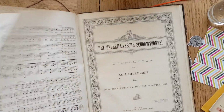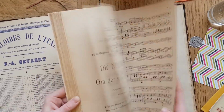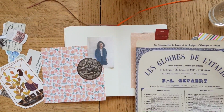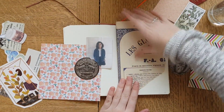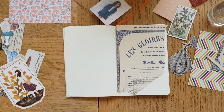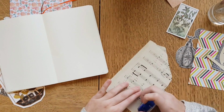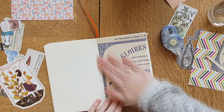A couple of days ago I found this super pretty music book in the thrift store, with all these vintage secondhand stuff, and it's so pretty. And there was this page in there with the blue, and I really wanted to use this in this spread. It was all filled up with music sheets. I think someone made this book by themselves, just pasted everything together in one book. And now I have all these beautiful pages. I'm so happy with this one.